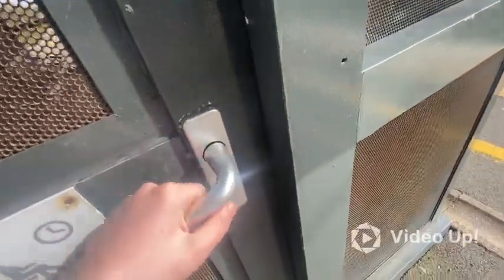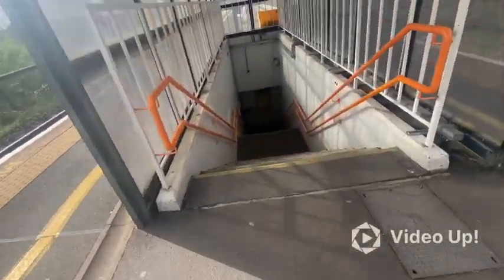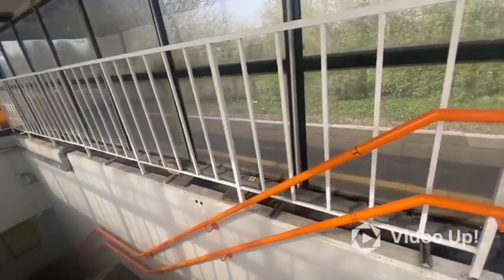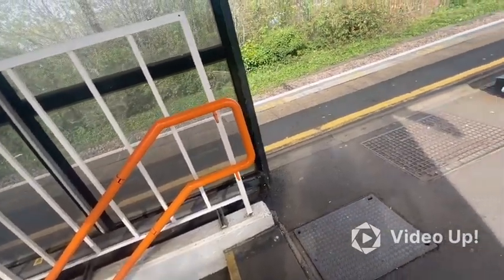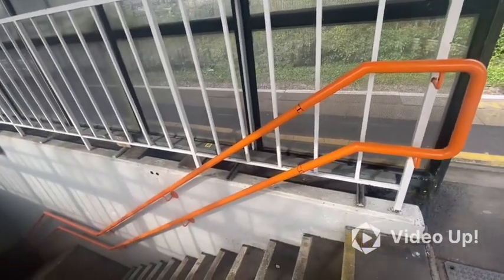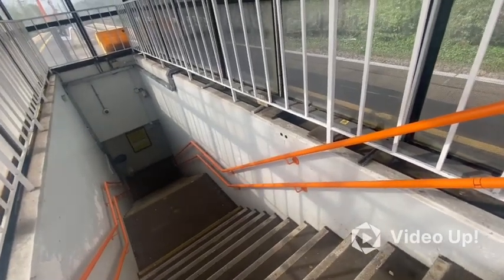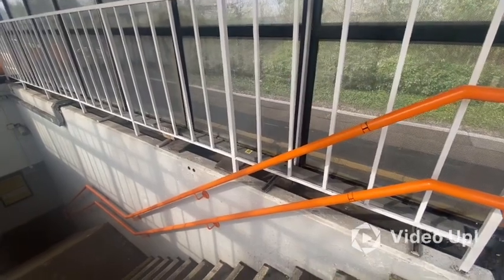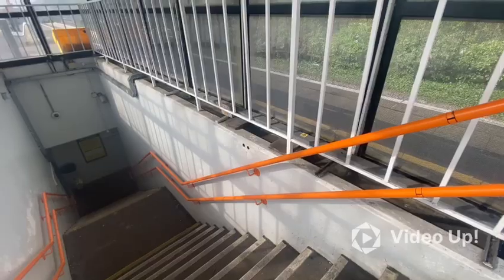A waiting room that is locked. Pathetic. As I'm bloody cold and I need somewhere to stay. But I can't stay anywhere warm if there is no waiting room that is open. So, let's see what will turn up for us here next at Dudley Port.